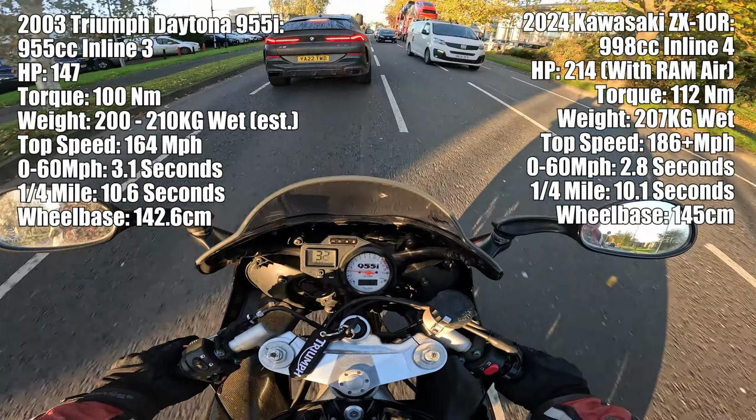man, this bike's fun. Woo-hoo! Yeah, man. Load of fun.